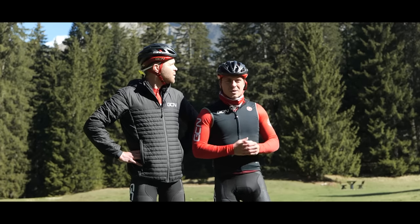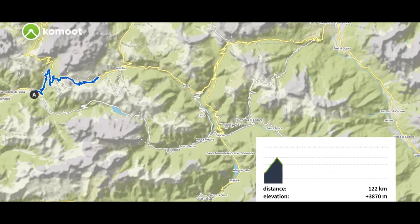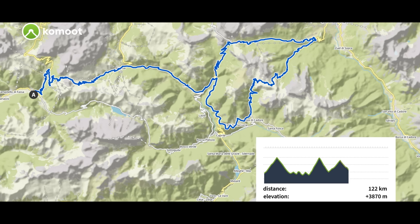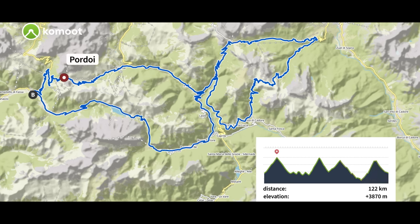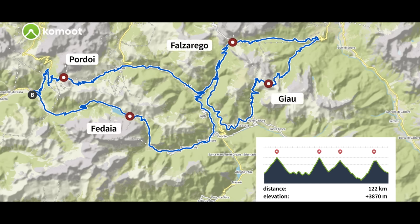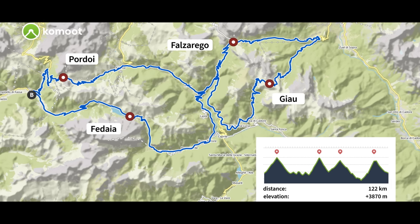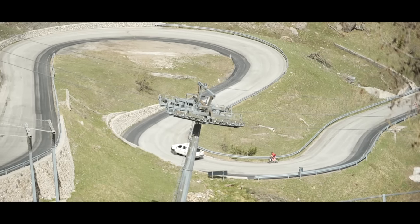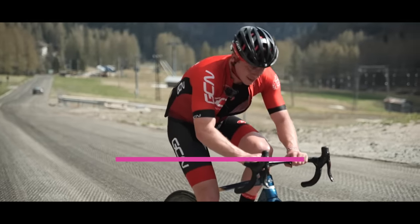Right, let's go. The route we're doing today is 120 kilometers and is one we highly recommend you have a go at. If you want to take a look at it or try it yourself, it's on Komoot, and it features four iconic Dolomite climbs: the Pordoi, the fearsome Giau, the Falzarego and the Fedaia, resulting in over 3,000 meters of elevation. Many of these roads also make up the Queen Stage, Stage 20 of this year's Giro d'Italia, including a summit finish on the Fedaia, or Marmolada as it's also known. That's also the final climb we're doing today too.